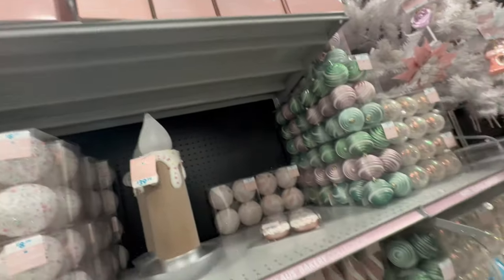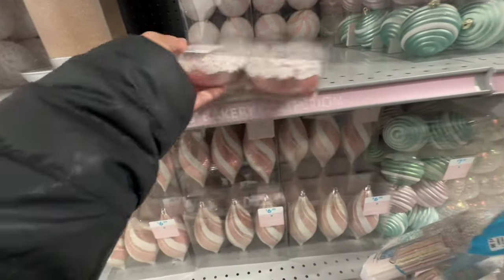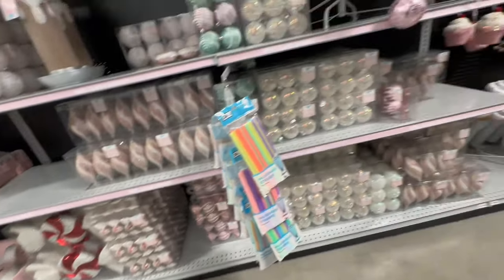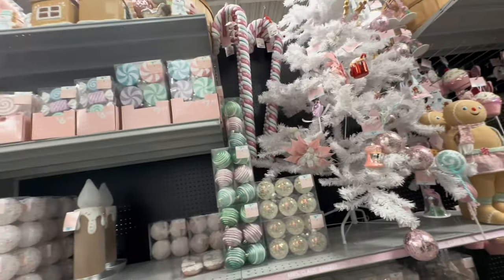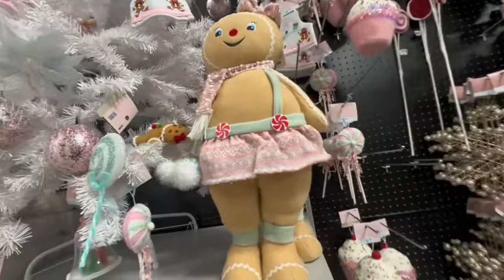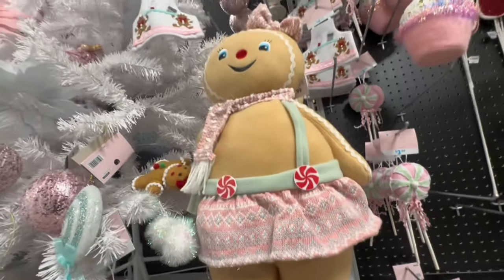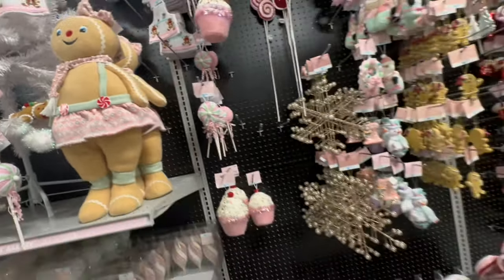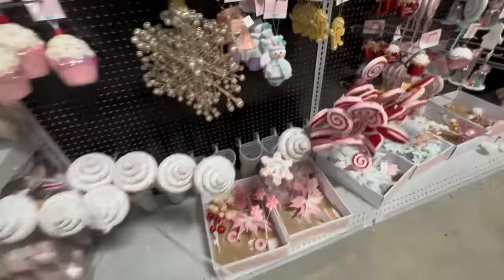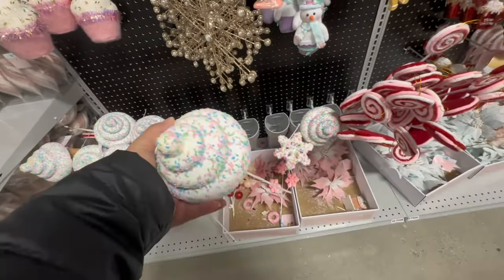Then they have, these are cute though. My girls have a tree in their room. They do whatever they want. They fix it the way they want. I just, whatever. It's a gingerbread girl. She's adorable. She's $20. Oh my goodness, she's so cute. And they have all of these cupcakes, big cupcakes. These are cute. These are $5.99.